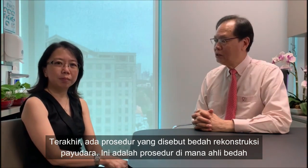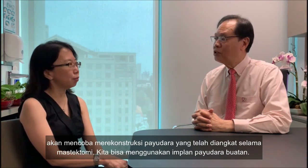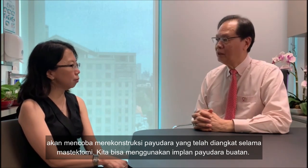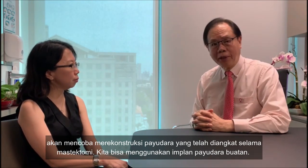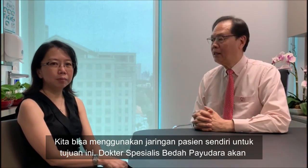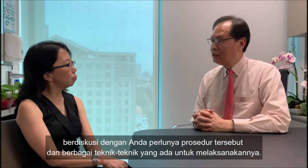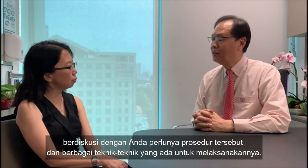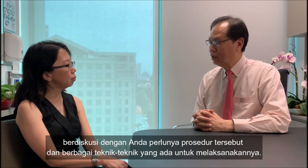Finally, there is the procedure called breast reconstruction surgery. This is a procedure where the surgeon will try and reconstruct the breast that was removed during the mastectomy. We can use artificial breast implants, we can use patient's own tissues for this purpose. Your surgeon will discuss with you the need for such a procedure and the various techniques that are available to carry this out.